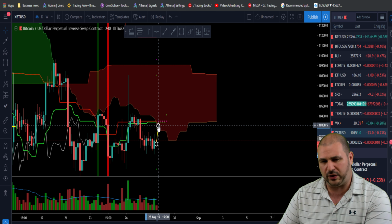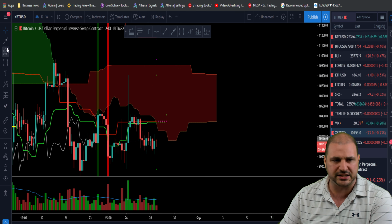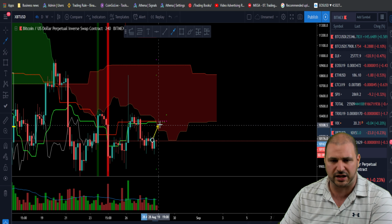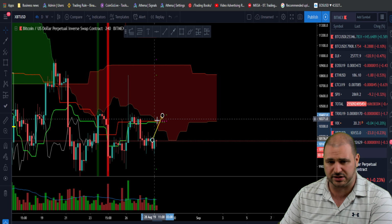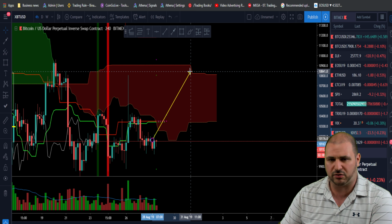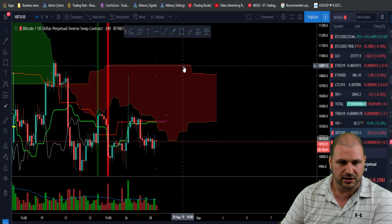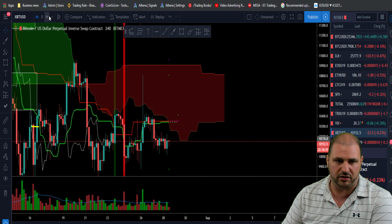So we do see that there's multiple areas that it needs to break through, but I could see that if we break through here into the cloud and this turns into a bullish TK cross, we could pull an edge to edge trade and get towards maybe this $10,800 to $10,900 zone. That's what I'm looking for right now on the higher time frames.